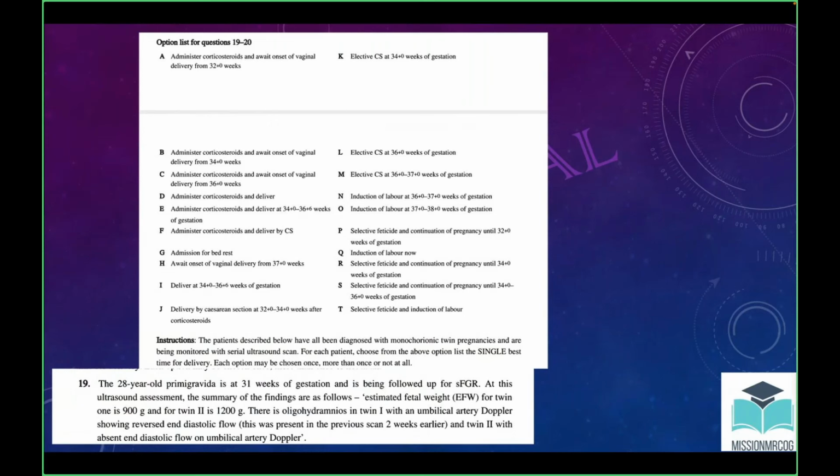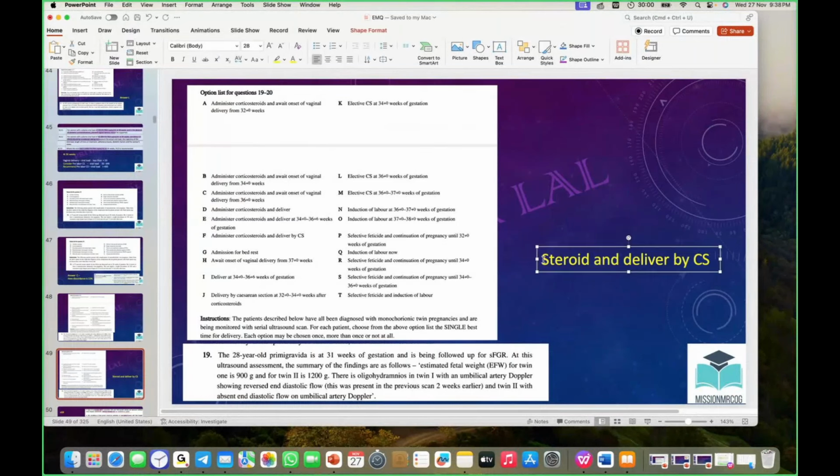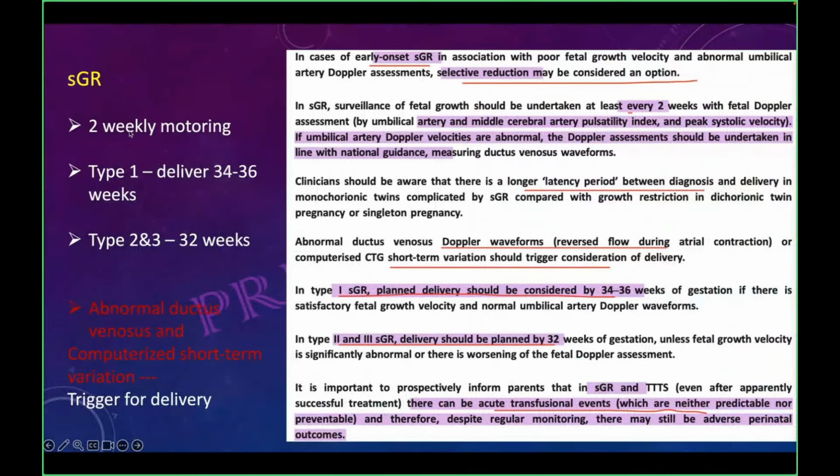So in SGR, the delivery is done by 30-32 weeks. So we have to deliver them by 32 weeks. A is the answer. So this is the SGR. If it is type 2 and 3, then the patient is to be delivered by 32 weeks, okay? So if the patient has absent and reversed flow, it is type 2, and so it should be delivered by 32 weeks.